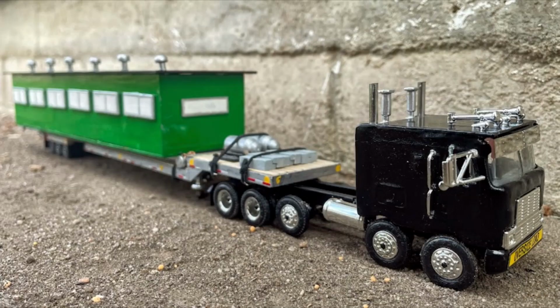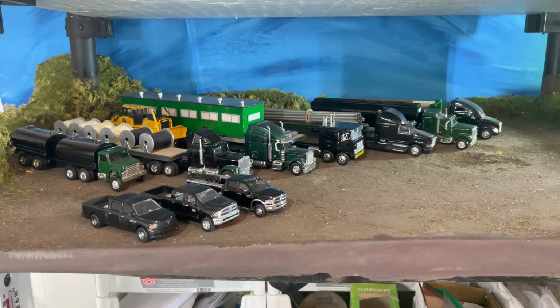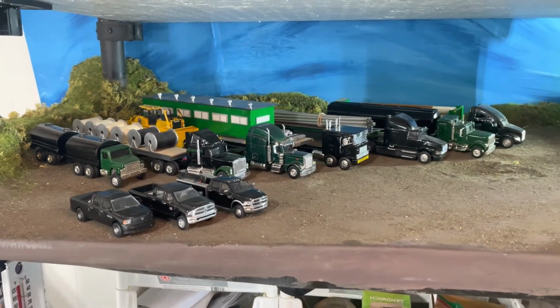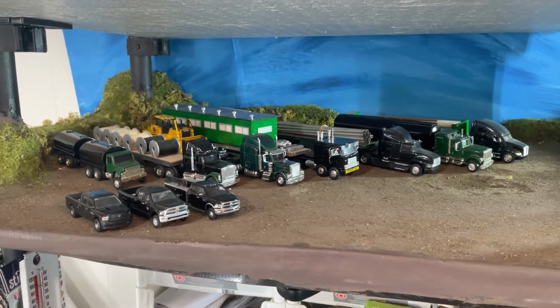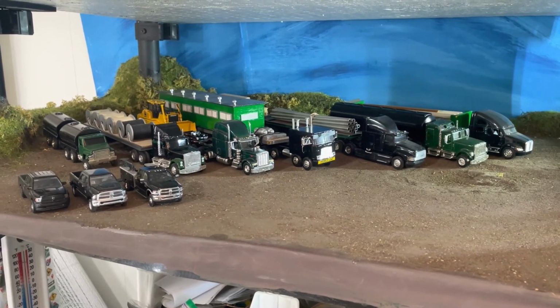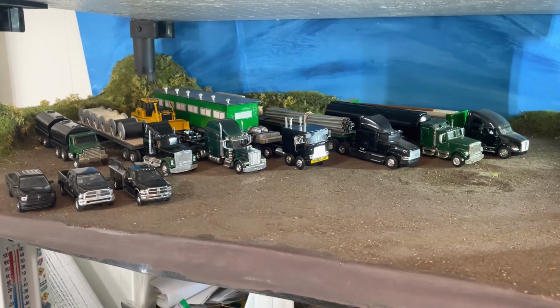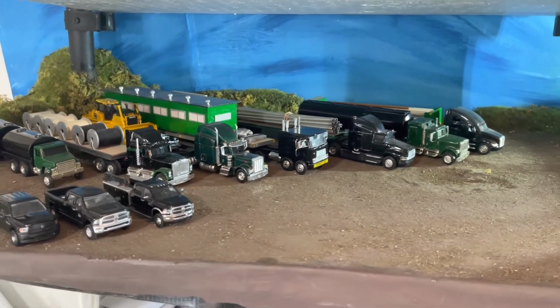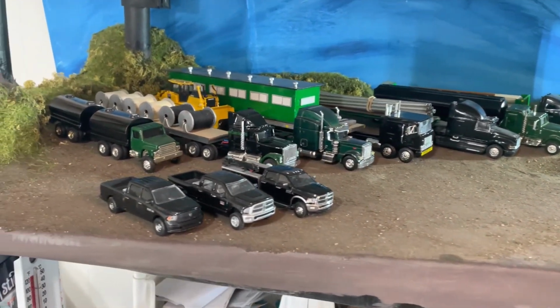Today we are looking at the oil field fleet. Right now we have about 7 semi-trucks and 3 pickups. But this fleet changes from week to week, switching some trucks in and out and building new stuff, of course.